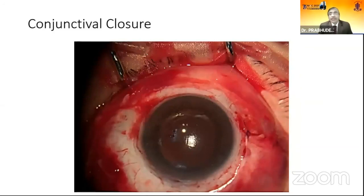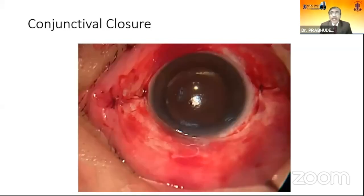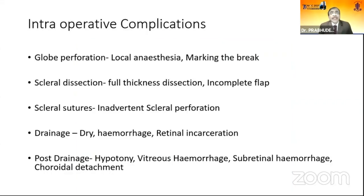You can use multiple techniques. I use a 6 or 8 Vicryl, but you can also use a glue, or you can diathermize the ends. It is a personal choice. And this usually takes care of the surgery.